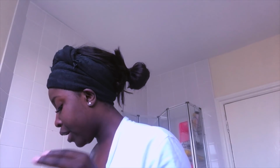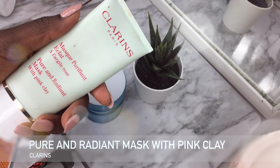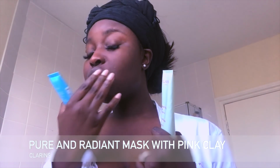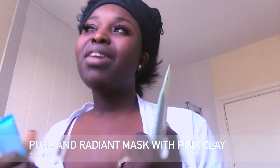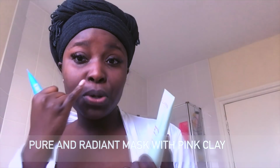Now I'm going to go in with my face mask because I have two types. So I have the pink clay. I use this once in a while when I want to get rid of my dark marks. This is what it's really good for. So when I have a spot like this one, if I'm going to bed tonight, I'll put this on top. Next morning it's burnt it off without leaving scarring. It doesn't scar, so that's one thing I like about this.